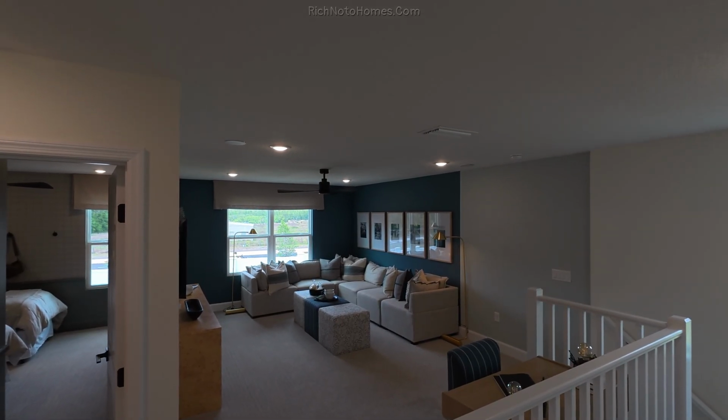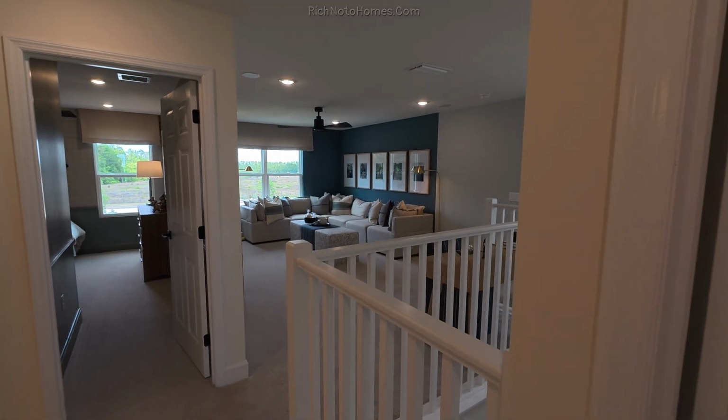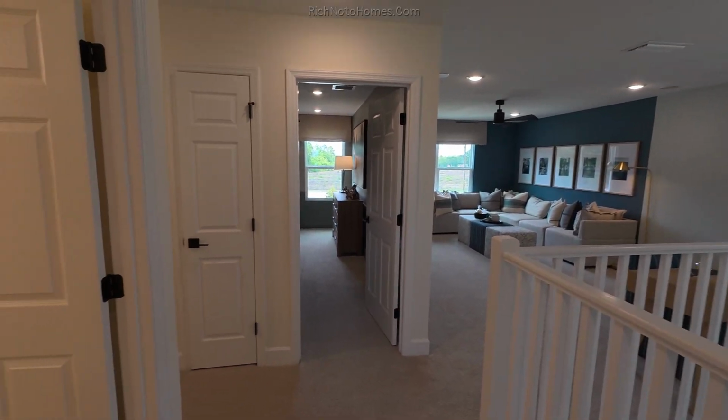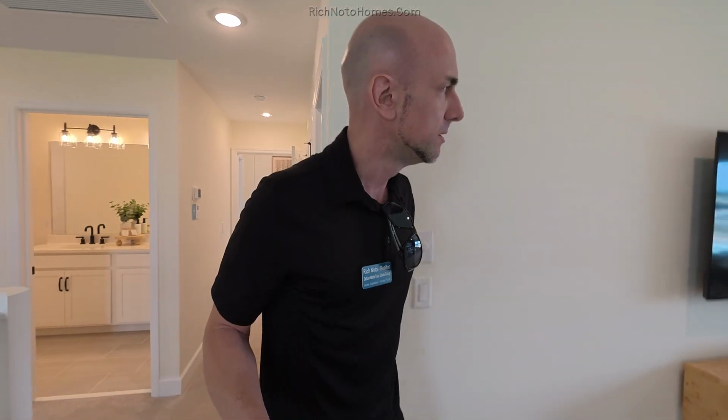Then look at the loft. So it looks like another nice house from Landsea. I typically like a lot of their floor plans. And you know, Landsea used to be Hanover family builders. They bought them. So a lot of those floor plans are carried over.